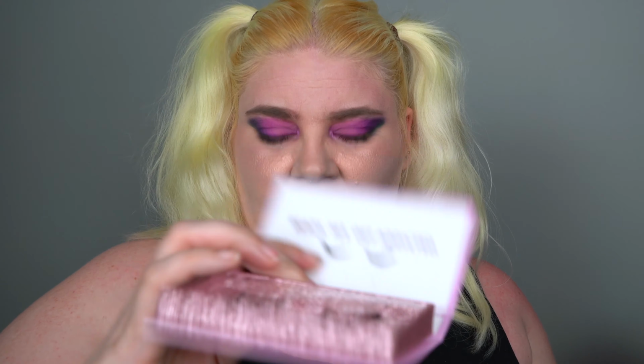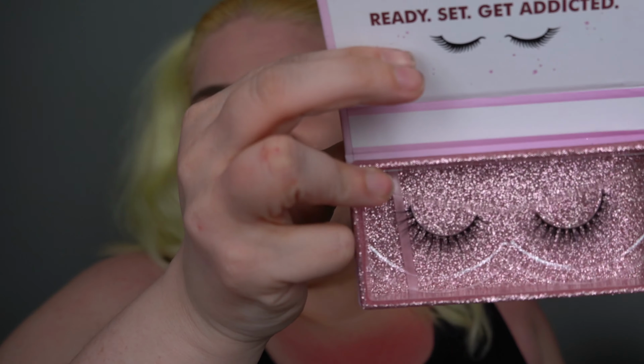Alright, item number 2 is Lasha Holic Luxury Lashes. These are in their real, I swear, except they're not. They're false lashes. Fairly natural. They have a pretty thick band on them, which I don't love, so we'll see. I'll try them out. I have been trying not to wear lashes lately, just because of allergies, and they bother my eyes.